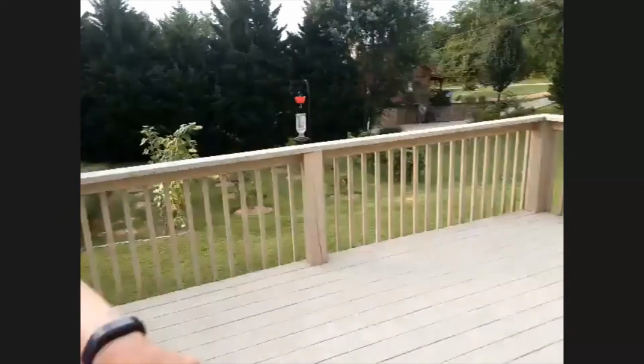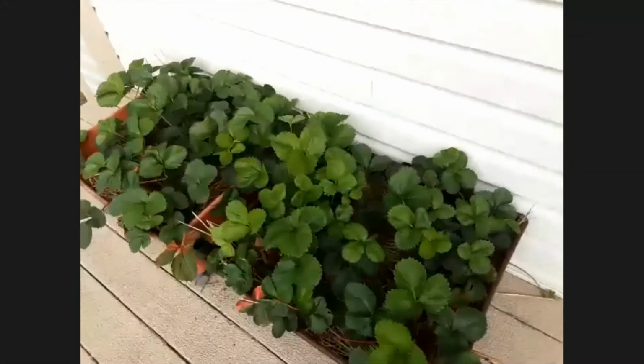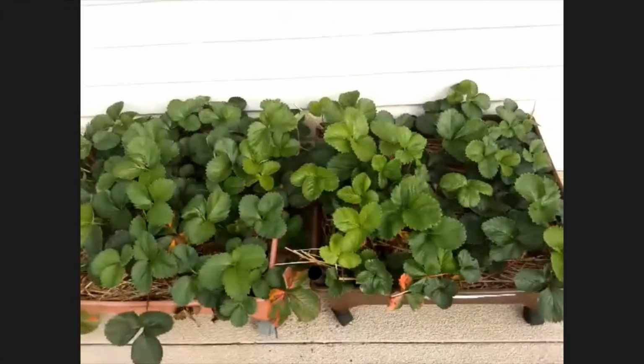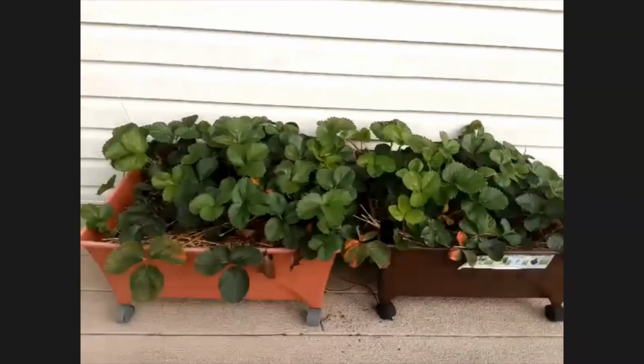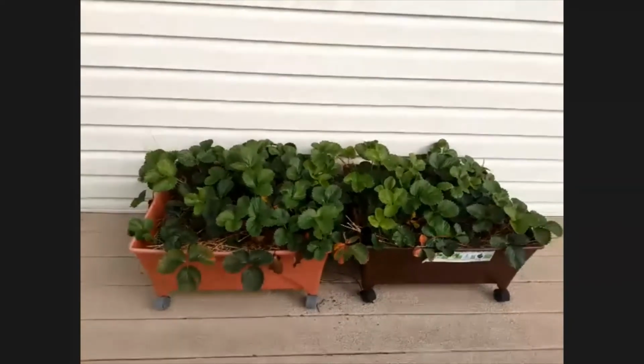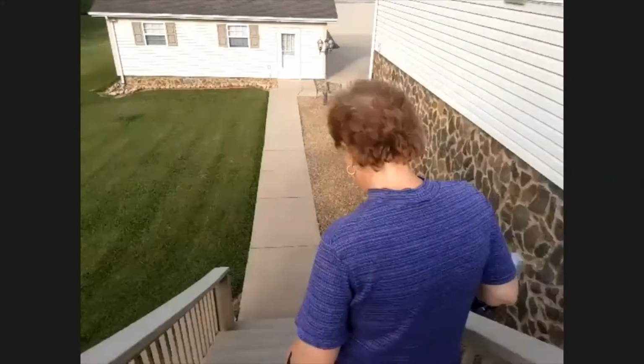So I guess we'll move outside now. I've got my strawberries in these raised planters, and they've done pretty well this year. And then we'll go down this way. I guess we'll just start at one end of the yard and go to the other.